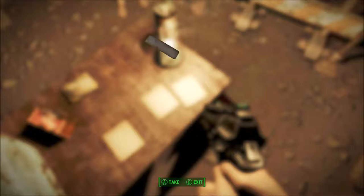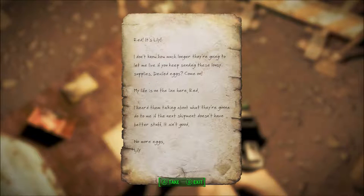Red, it's Lily. I don't know how much longer they're going to let me live if you keep sending me these lousy supplies. Deviled eggs? Come on! My life is on the line here, Red. I heard them talking about what they're going to do to me if the next shipment doesn't have better stuff. It ain't good. No more eggs, Lily.